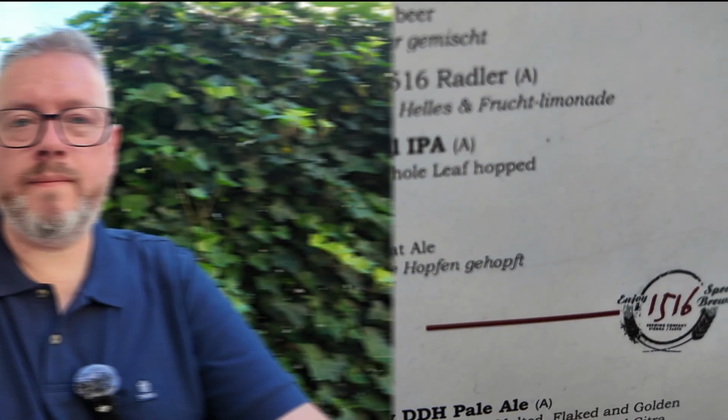1516 Weisse. So as I alluded to earlier on, this is the first part of a bit of a mini Central European tour I'm on. So I've flown out to Vienna this morning. I'm going to be spending the night here tonight, going to watch that Austria versus France game in the fan park.